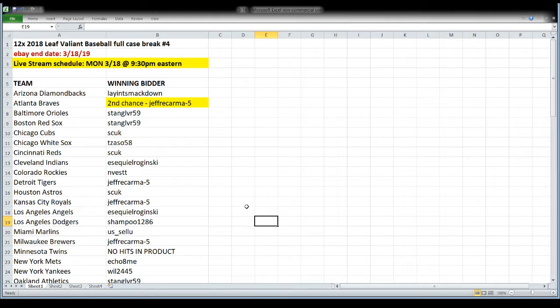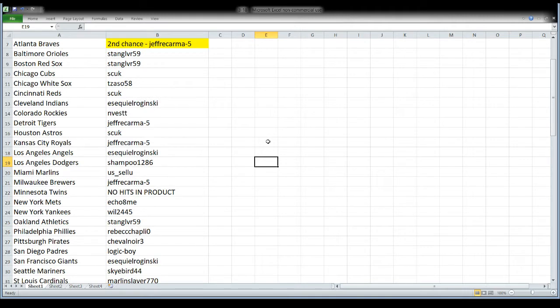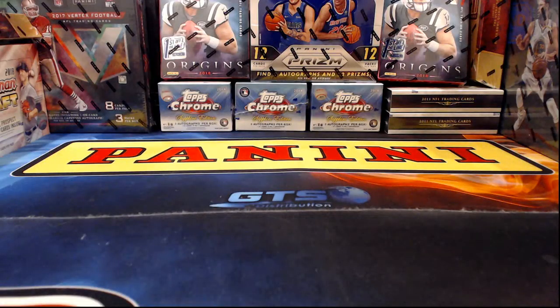So now, first up, a 12-box case of 2018 Leaf Valiant Baseball. This is break number 4. Everything we're opening tonight ended tonight on eBay, the 18th of March, Monday night. The Atlanta Braves were sold by a second chance offer on eBay because our original bidder did not pay for them. That's noted there on the spreadsheet. And then, of course, the Minnesota Twins, they have no hits in this product, so they weren't listed for sale. New spreadsheet will go up, of course, when we get ready to do NT Football, which will be right after we wrap up Valiant Baseball.